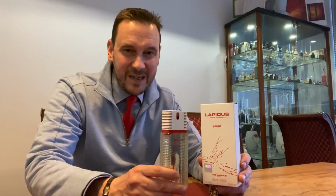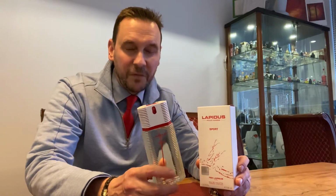And I have to applaud the house of Ted Lapidus, because this is not something that anybody would expect to be released around 2015 or in these years, because this is very, very much reminiscent of the great floral fragrances of the past. There are a good few male floral fragrances that could come to your mind. For example, Insensé by Givenchy, although that's a slightly different direction.